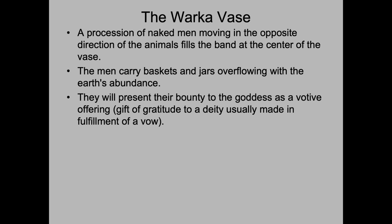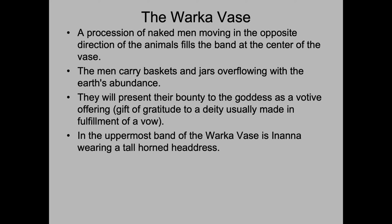So somebody might say, if you bless us with a really good wheat harvest this year, we'll give you 12 baskets of wheat as a votive offering. And in the uppermost band of the Warka Vase is Inanna, and she is wearing a tall horned headdress. And so this is how we know that she's a goddess, right? She's wearing this tall horned headdress.